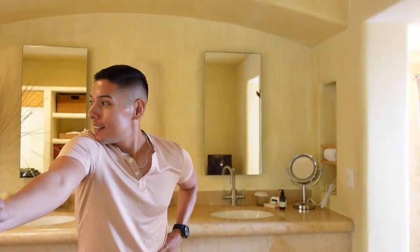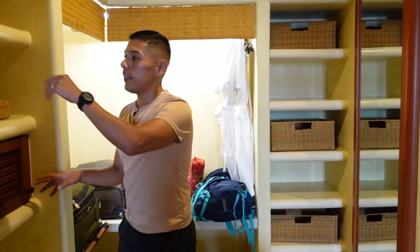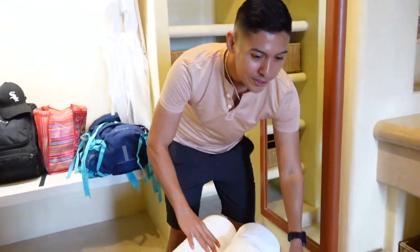Oh my god, this freaking bathroom is bigger than my room back at home. Wow, look, it's a walk-in closet pretty much on this end. There's a lock key, an iron. Our luggages are here, they magically appeared here while we were getting the tour, which is fun. We have robes, towels, and sandals.